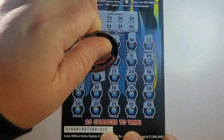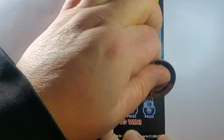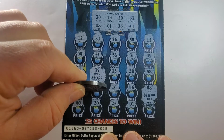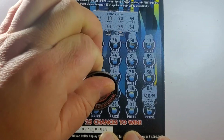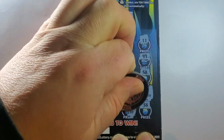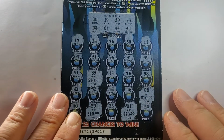So we got the matching 35. Little zeros for $10. The matching 8. Little zeros for $10. And where was the last one? I just had it. 32, 16, 46, 40, 20. 20. Here it is. All right, I missed the match somewhere. This $30 is not a prize. And I found it. I paused the video for a second there. We have the matching number 1. Little zeros for $10, and $40 is a prize. Sweet. That brings us up to profit. So we're up to 90 bucks now on a $70 session.